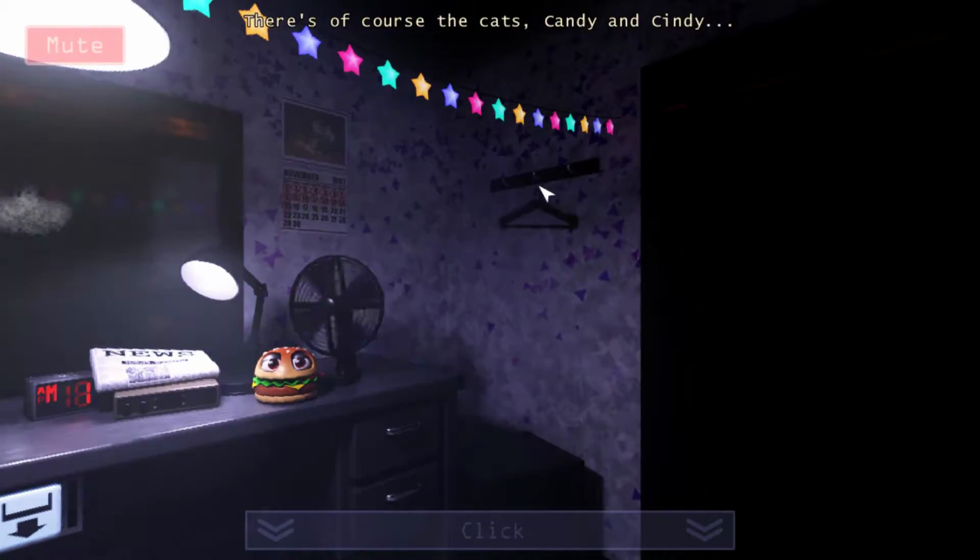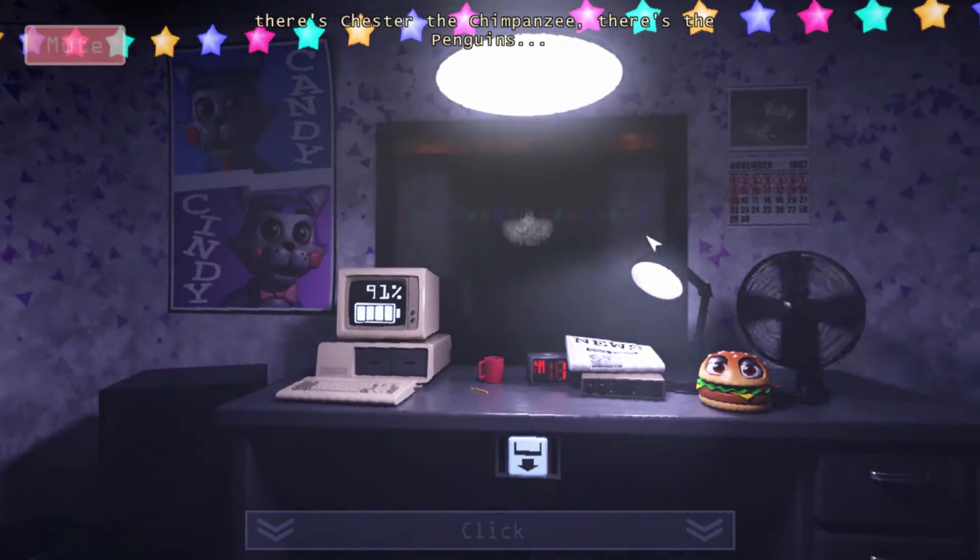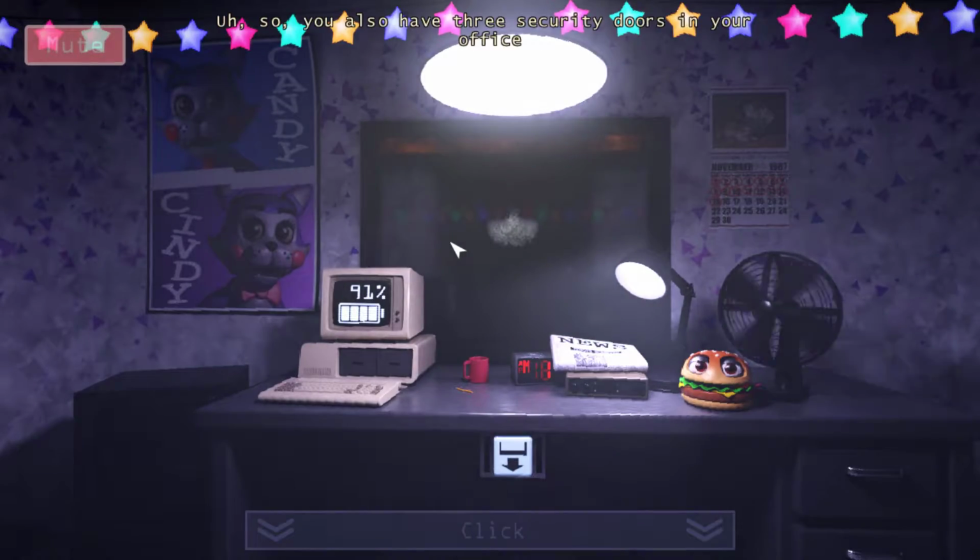Remind me again, this is one of the ones where Scott Cawthon actually helped with, like, putting the games onto different things. Oh yeah, Five Nights at Candy's is on the App Store.